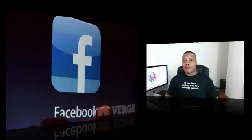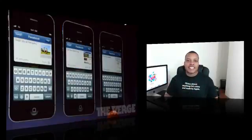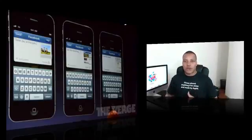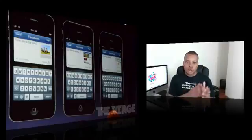And what a lot of people have been waiting for ever since the Twitter integration, you'll now be getting full Facebook integration. So you'll be able to log in one time into settings, and all the applications that use Facebook, which is almost everything, will now automatically be signed into it. And then also now you can send photos and different things directly from your phone to Facebook and post them on there.